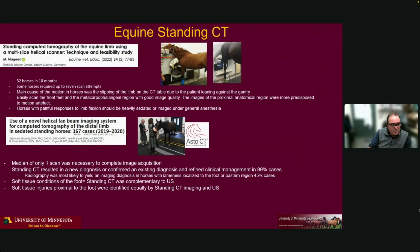Also in that paper, they reported quite a bit of encouraging results when it came to soft tissue, and also complementing that soft tissue with the use of ultrasound in order to get diagnoses when it came to soft tissue injuries. So that's one of the things that was a good plus, or something reported in this study.